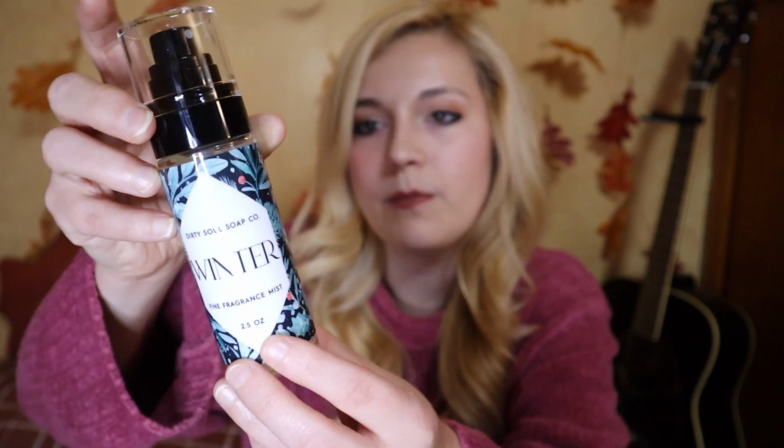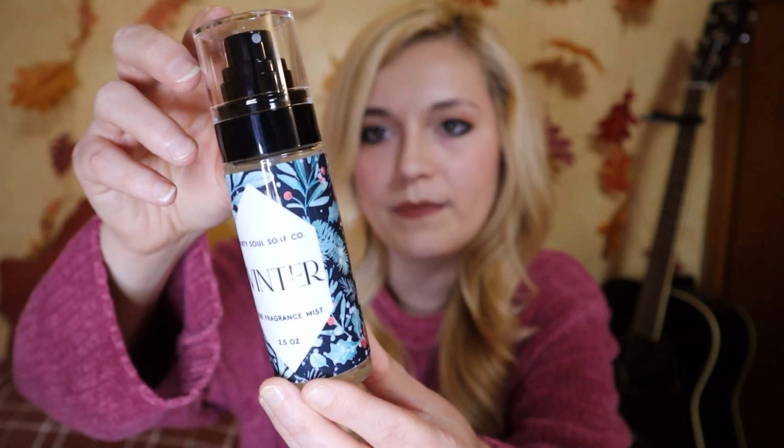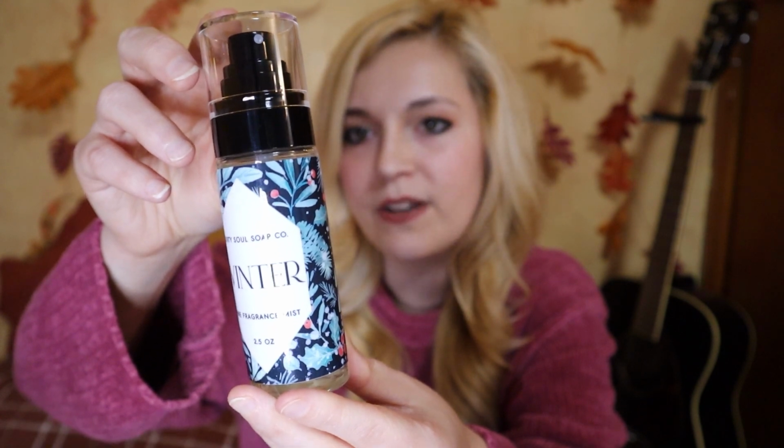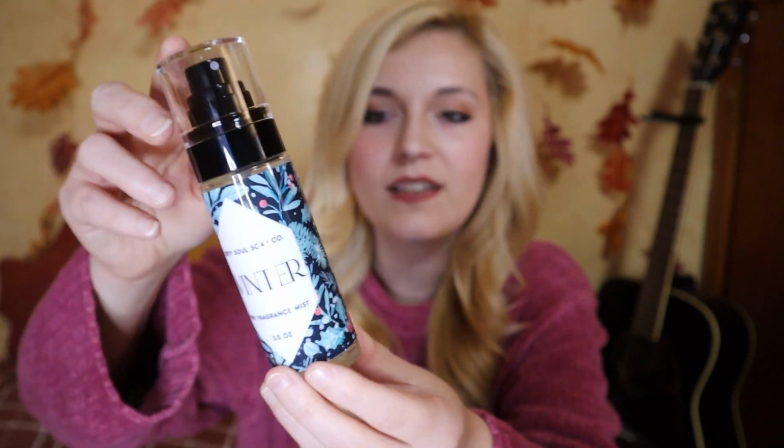The Bath & Body Works version of winter has white woods, pine needles, sparkling clementine, and spiced clove, while the Dirty Soul Soap Co. version is pine, warm spices, oak moss, orange, lemon, pine, clove, allspice, cinnamon, and moss. Just based off reading the notes, I feel like this one is going to be more earthy than the candle version, but let's take a sniff.